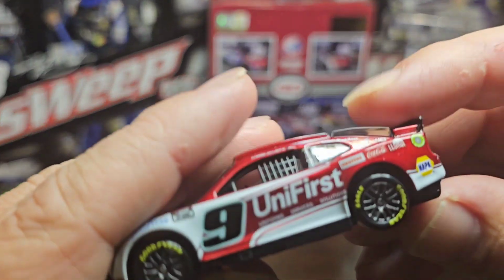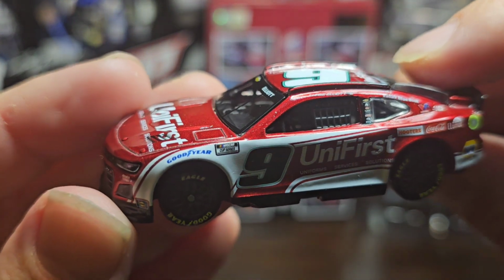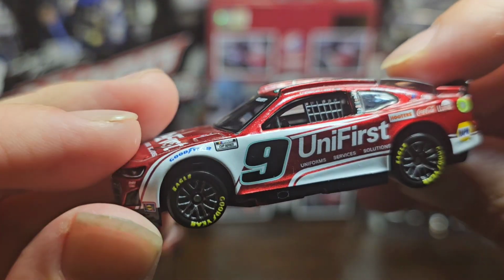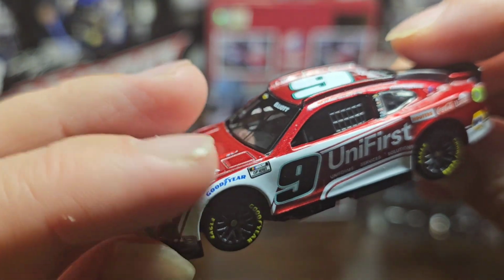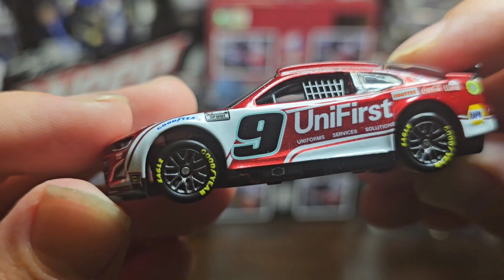Sorry for the blurriness, but you got Goodyear on the front. And that blue kind of throws it off, though. They should have done that like the ruby red, a red instead of the blue. I don't really like that.